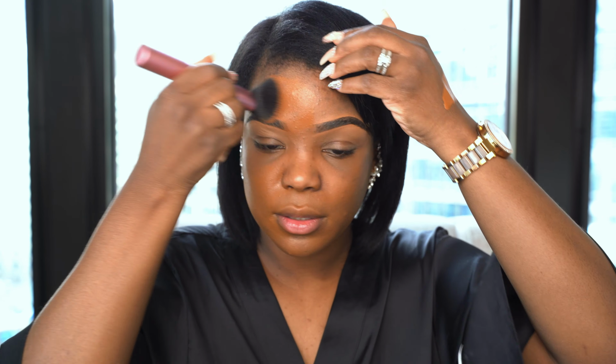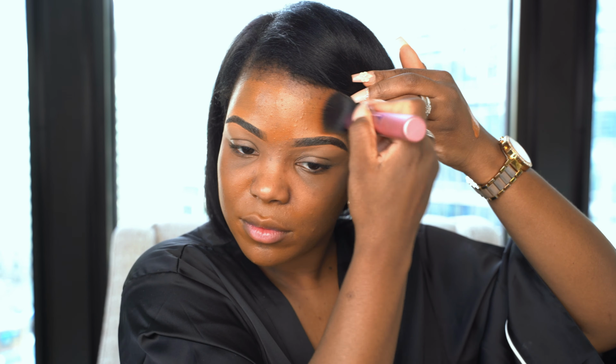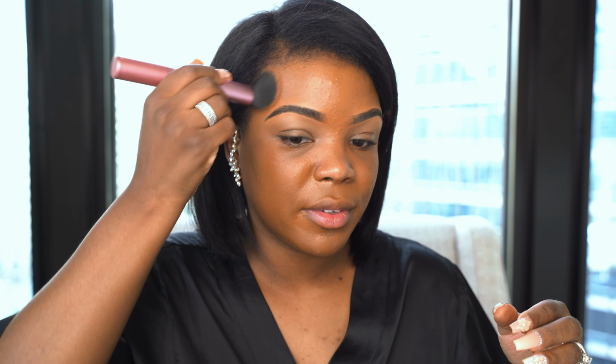Gotta cover up all these acne scars. Lord, that breakout did me in. This is the worst breakout I've ever had in my life. Like, I didn't break out that bad as a teenager. Seriously. This has been something that's been very difficult for me to accept and deal with.